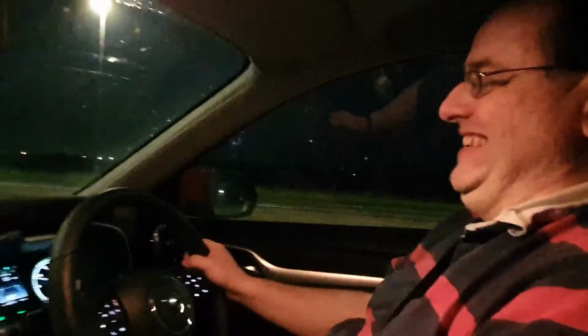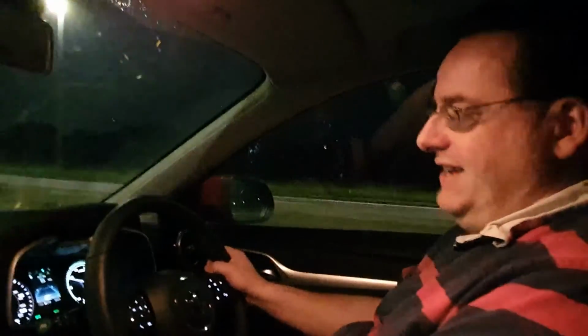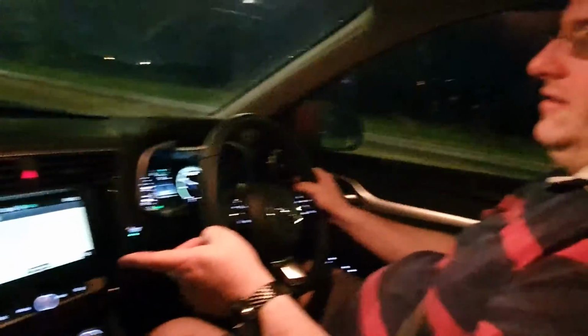This has not quite worked out the way I thought it was going to work out. We've just hit 10 miles on the GOM, so it's kind of the 3 dashes on that. There, range to empty. There are 6 miles to go.